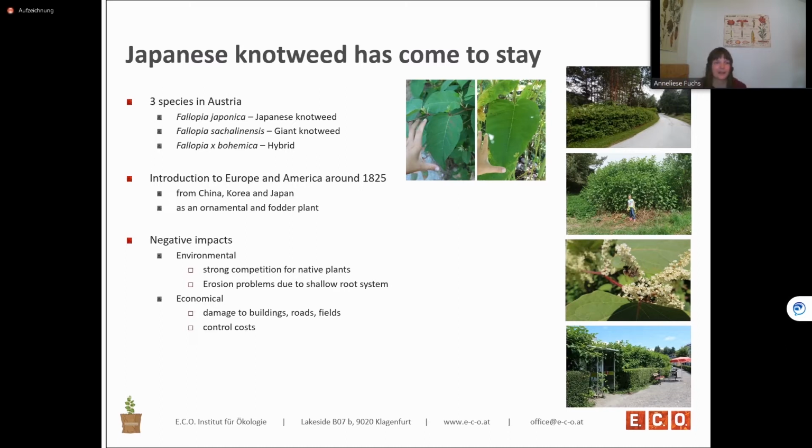There are lots of impacts of this species. I just want to mention the most important ones. It takes up the space that could be for native plants, and a big one is also the economical damage. It can grow into cracks of buildings and roads and walls, and then burst the wall with its growth. And it's also a problem in agricultural fields, because it takes up the space that is for crops, and farmers have to deal with it all the time. And it costs a lot of money to control it.